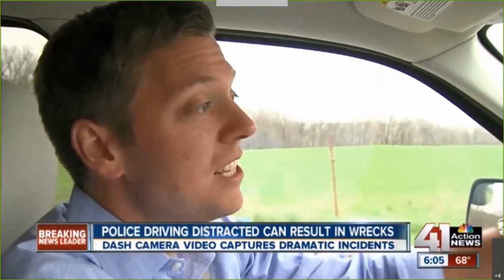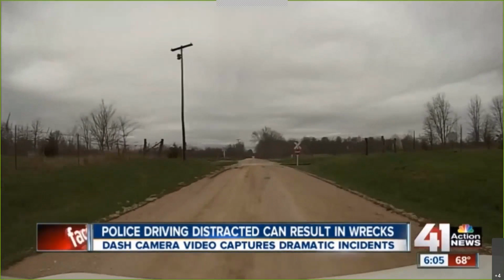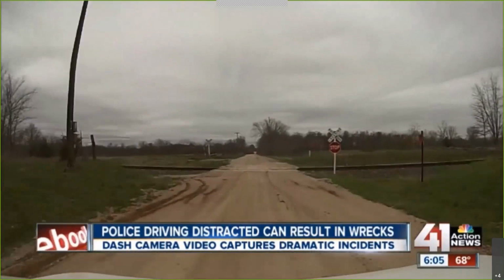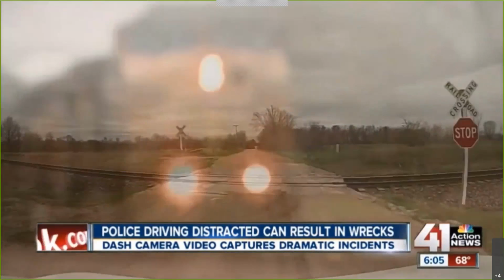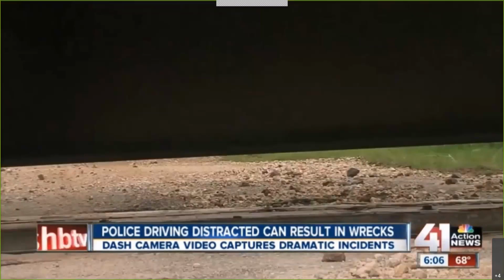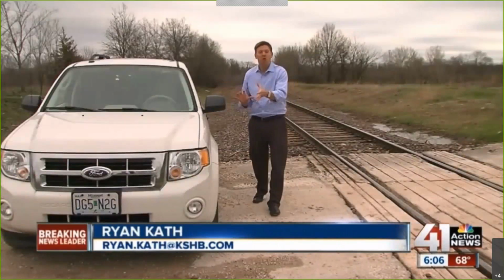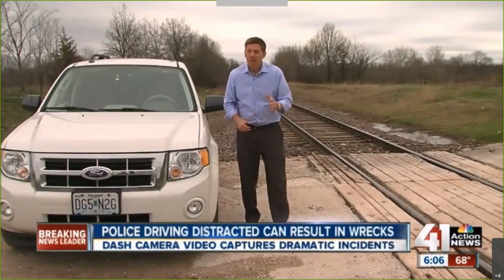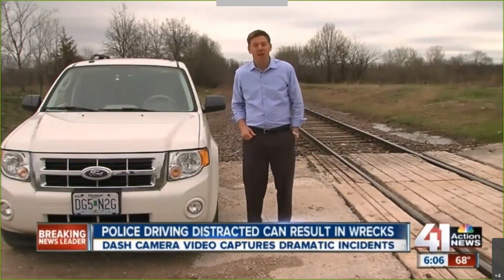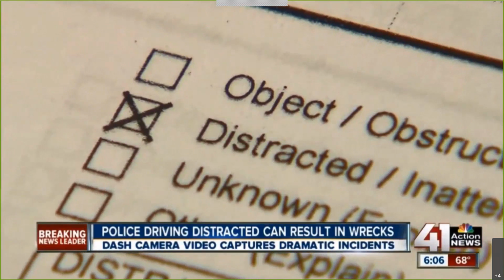And just listen to the close call a sheriff's deputy had last year. He was on the phone and approaching a railroad crossing in rural Johnson County, Missouri. He says he didn't see or hear the train coming until the very last second when he slammed on the brakes. The train collided with the bumper on the deputy's car and actually spun it around so it was parallel with the train tracks. That deputy just a couple feet away from losing his life. We found distraction is cited as the main cause in an average of 3 police crashes every month.